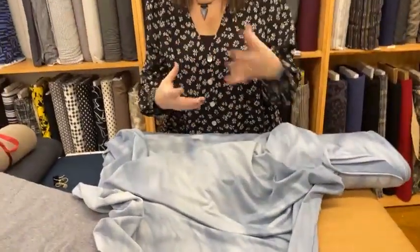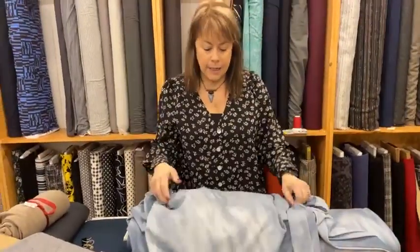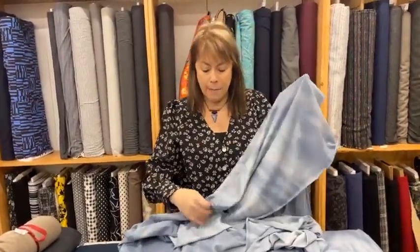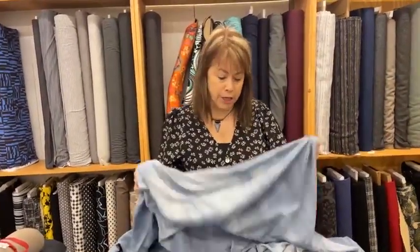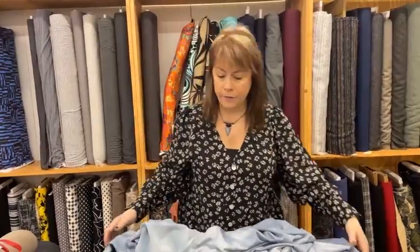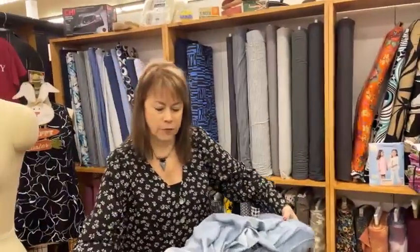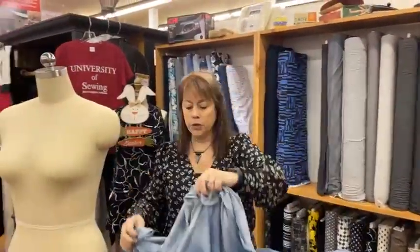Now, what does that mean? Well, because of that little honeycomb back and the texturing to it, it's not going to hang really close to my body. It's going to tend to pull away a little bit. But this is a pretty thin French terry, and it's a really flattering fabric. We're going to go back over to the dress form, and I'm going to show you how it drapes.